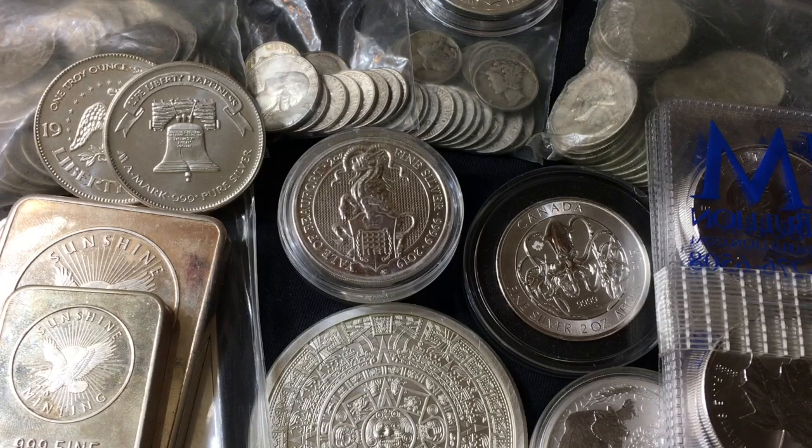Something that you can do if you ever get to the point where you need to make space. Because, let's be honest, most of the people who watch my videos, including the guy who films my videos, me, believe that silver is the opportunity metal. They see more room for growth, more room to perform over time.